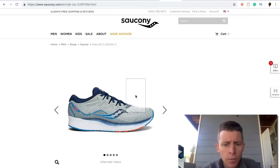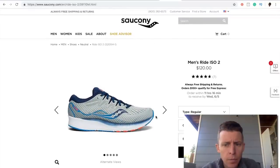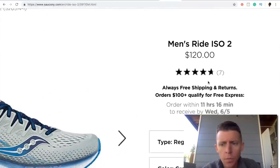So if I had to choose from those two, I would lean toward the Saucony Ride ISO 2. I don't know if it's a marathon racing shoe. But if you're just getting out there running and want to complete a marathon, it definitely would do the trick.